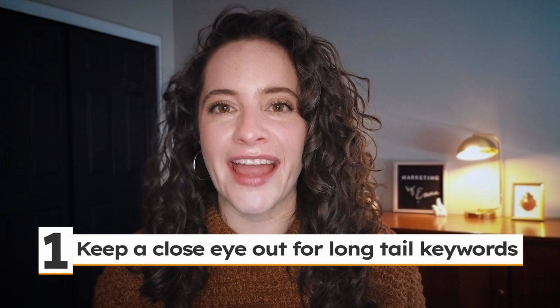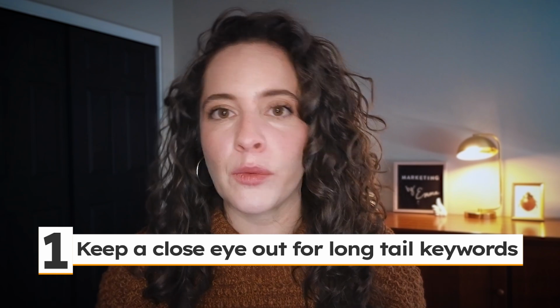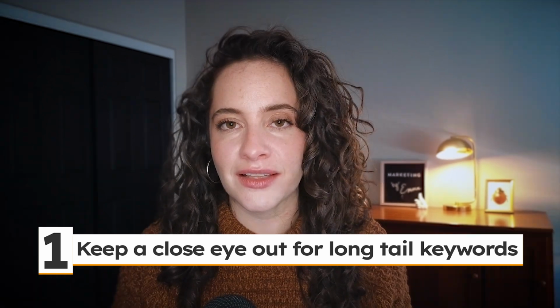So the first thing that I would like to advise you to do is to keep a close eye out for long tail keywords. Now, what do I mean when I say long tail keywords? This essentially means those more specific high buying intent keyword phrases. We're talking 4, 5, 6, 7 words strung together in a row. Those are going to be golden for a few reasons.